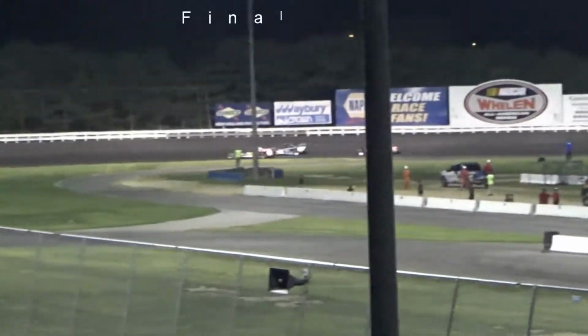Battle up at the front. Here comes Owen, looking to jackhammer his way underneath Christopher. Now he goes to the outside. Todd Owen muscles his way to the outside of Christopher. Off the turn, the white flag is out. Do or die time at the front of the field.